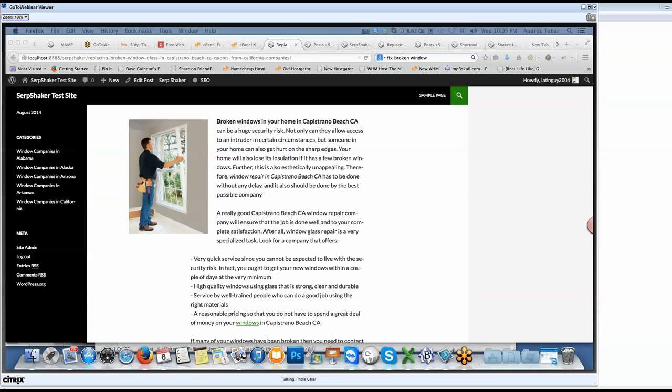Can you spin the image that gets posted? Yeah, you could just spin the URLs for the images. Put the URLs for the images in spin tags. That would probably be the quick way.